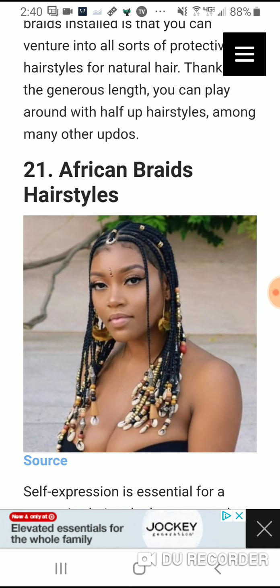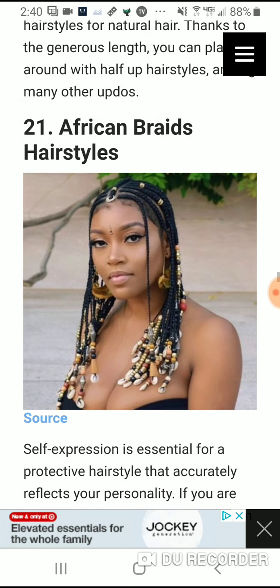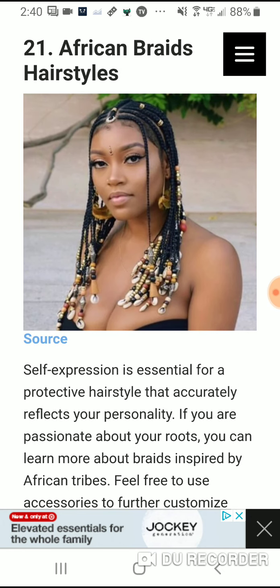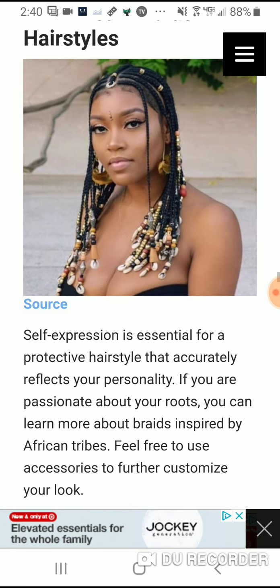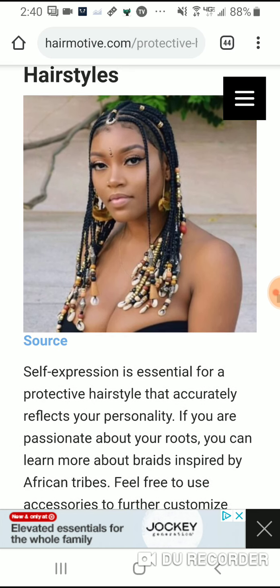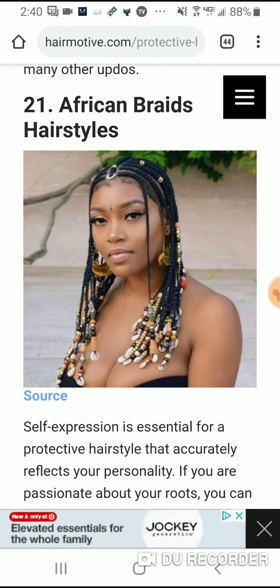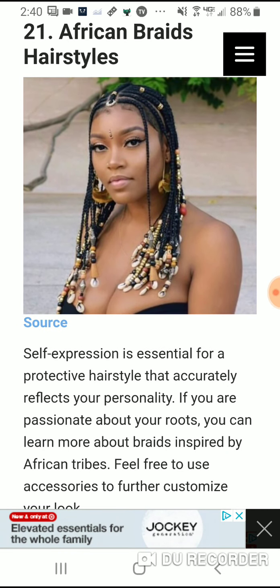Number 21, African braids hairstyles. I like this. It's so beautiful. I think I kind of had styles like this. I used to get braids all the time growing up, and some of these are really wonderful. I want to get back to having protective hairstyles a lot to keep my hair healthy and to grow it. If you guys know, I'm always switching up.